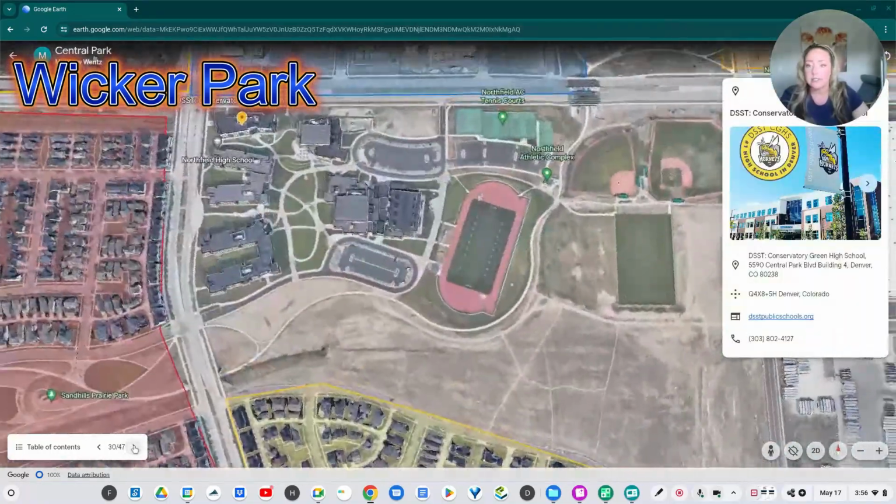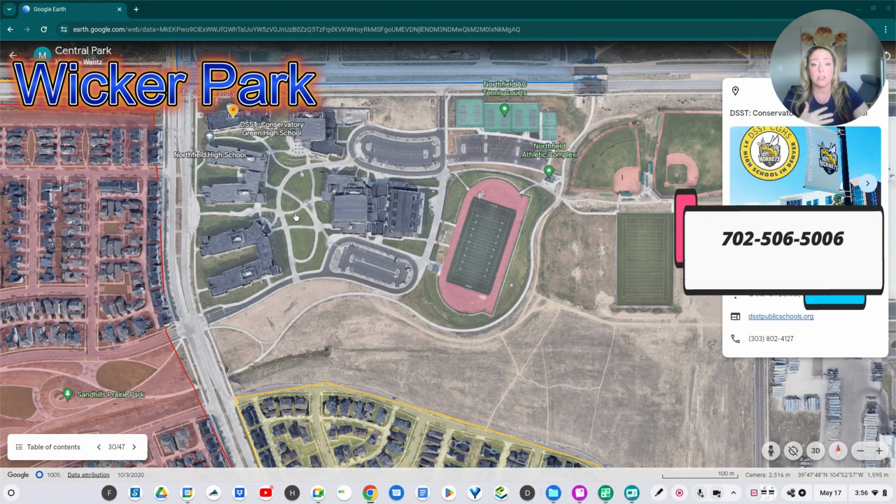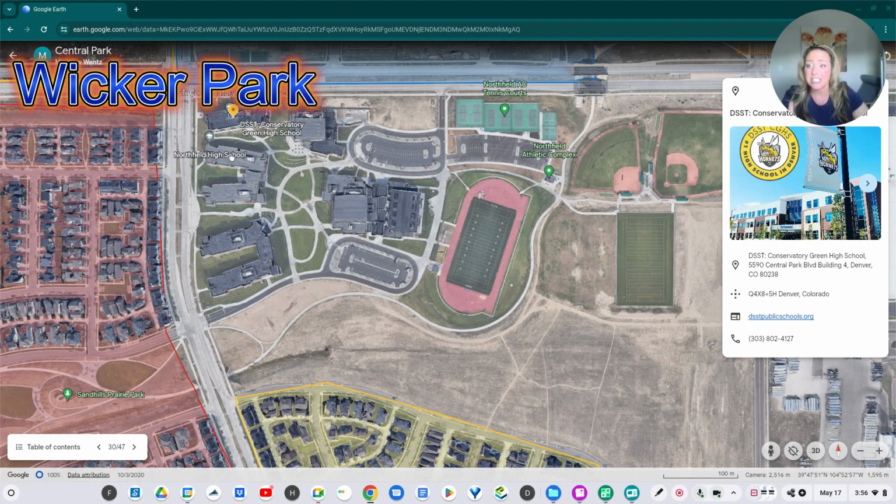Next, we're going to discuss the high schools. The school district in Central Park is one of the best in Colorado. You really can't go wrong. Your kids can go to any of the schools there, and they're going to get an excellent education. This here is the high school. It's very big and complex. Much bigger than my high school was, but you know. All right.